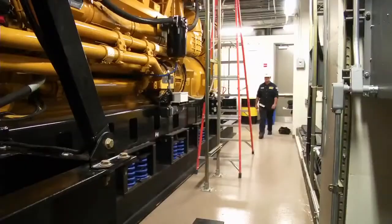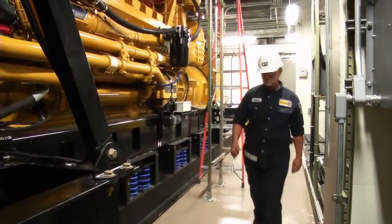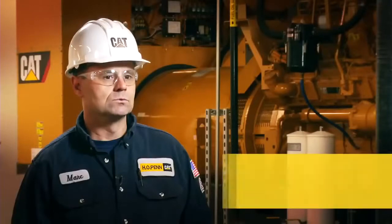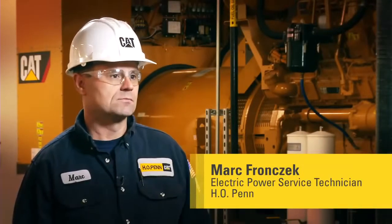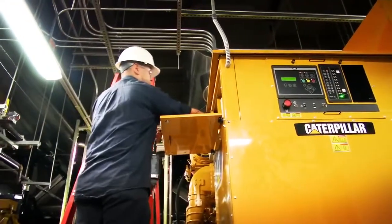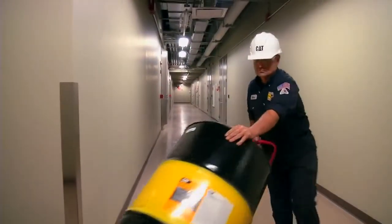And that reliability has always been there. And at Innergate Manhattan, great maintenance means calling on professionals such as Mark Franzak, veteran technician with local CAT dealer H.O. Penn. Work ranges from startups on new generator sets to PMs to working on units from 3 megawatts all the way down to 12 kW. Mark says in New York City, it takes a lot of work just getting to the job. But he says once inside, Innergate Manhattan is extremely service friendly.